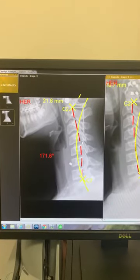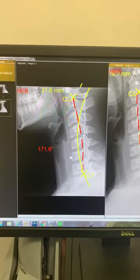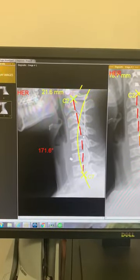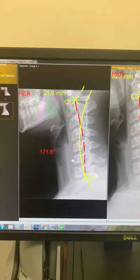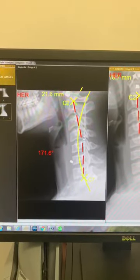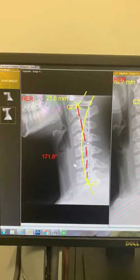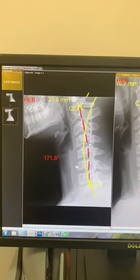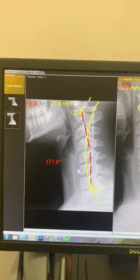Today I wanted to speak about the importance of posture. On this x-ray that you're seeing here, we had an 18-year-old highly competitive athlete come to our office complaining of neck pain. She said that it was bothering her while she ran. She was always able to get through the performances because she was a highly competitive cheerleader. And with her neck pain, it was starting to hinder her performance.